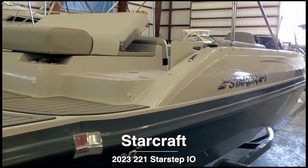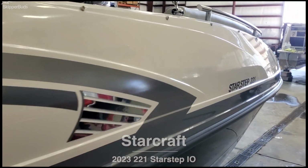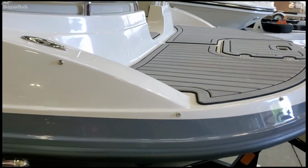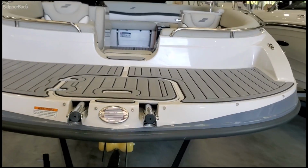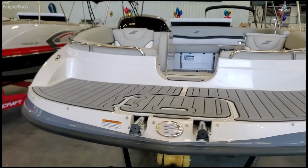Got another great layout from Starcraft here. They do a good job with these deck boats. Approximately 22 feet in length. Not only do you got a huge swim platform on aft, up at the bow you got a great swim platform as well.